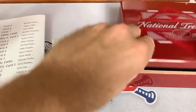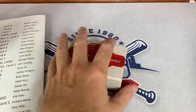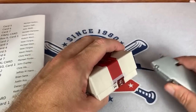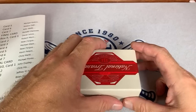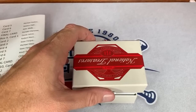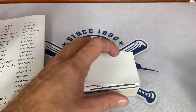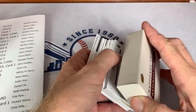All right, here we go. National Treasures, box number 10. Let's see what we got coming out of this bad boy. John D, you've got the first one. So hopefully you don't have a John D as your first card. John Duplantier. Yeah, every box has had a bonus card, which, I mean, it would have been nicer if they would have just told me there's 9 cards per box. Then instead of paying $77 for the at-cost price, we could have maybe reduced that to like 68 or whatever. I don't know. Whatever it would have come out to after doing all the math.